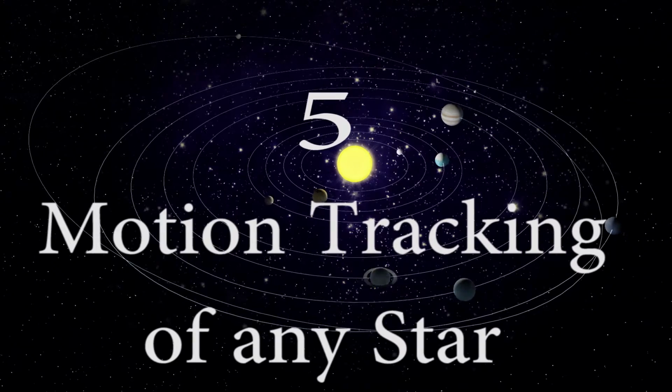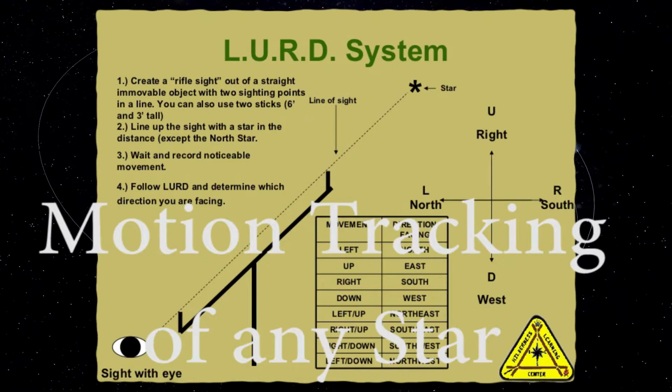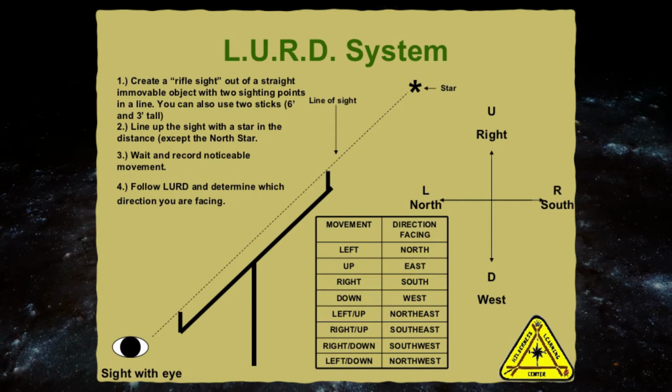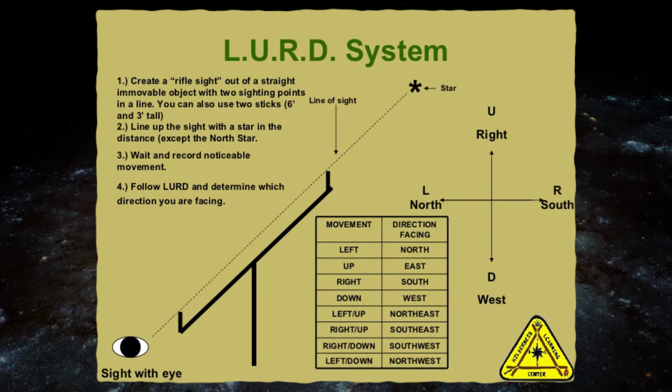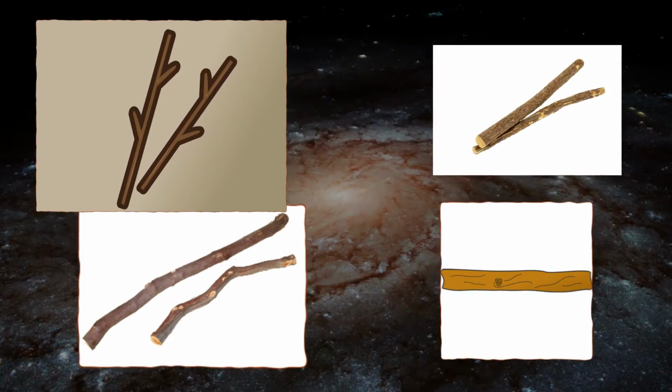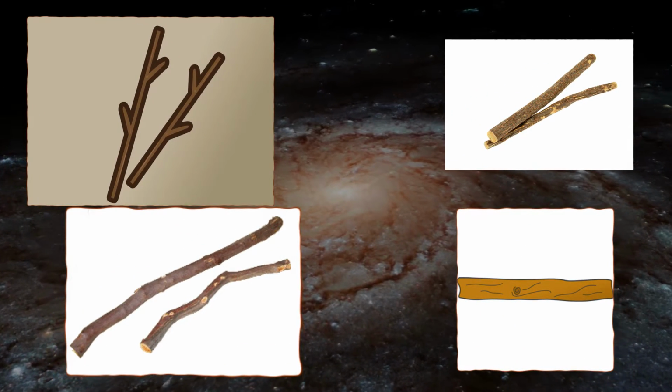5. Navigation by motion tracking of the stars, using 2 sticks at night in the northern hemisphere. First, get 2 sticks. One should be slightly longer than the other. We can line up the tips of 2 sticks with any star in the sky and then track the motion of that star across the sky to determine the direction we are facing.